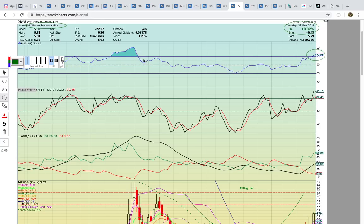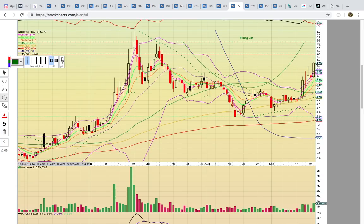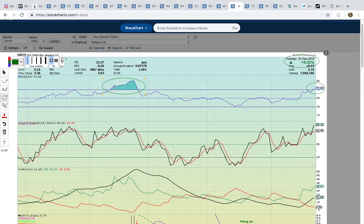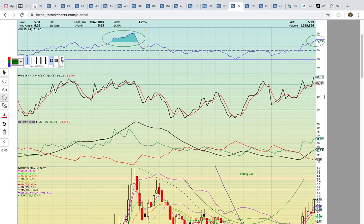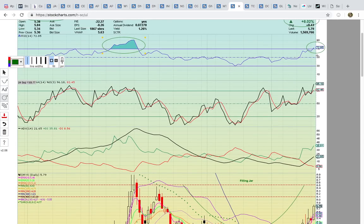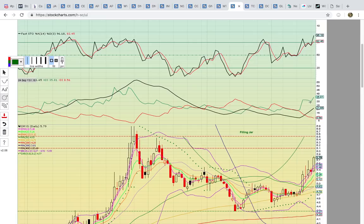RSI is back above 70. When it really got pushing on this last big run, look at this run here, RSI got above 70 and stayed above that level. Today's the first day above, so this could be the start of a push higher. Now, if it dropped below 70, that would be a sell signal, so keep that in mind.